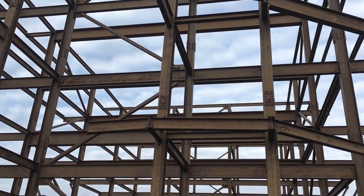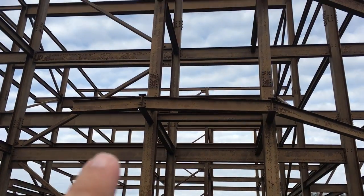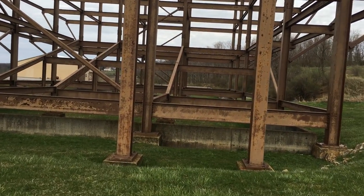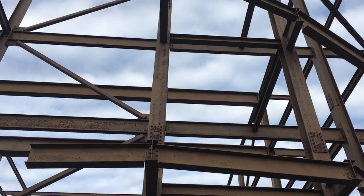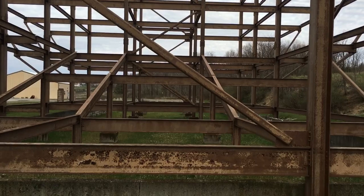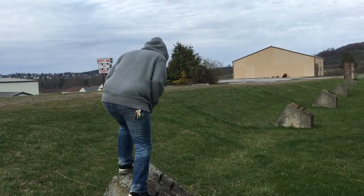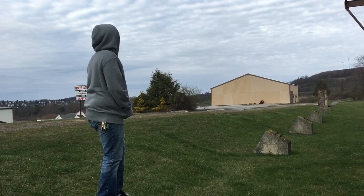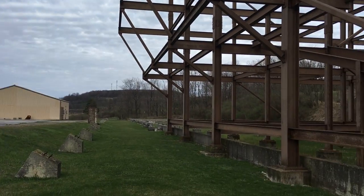Now I gotta say that this structure here was put up in 1999, but they've been trying to build this ark for 30 years. But this has been here for a very long time. You can see here the foundation of the ark. And let's go down at the other end and have a look. Well, no. Nothing. Anyway, continuing on.